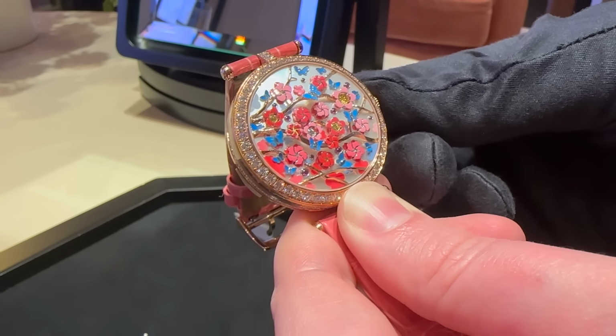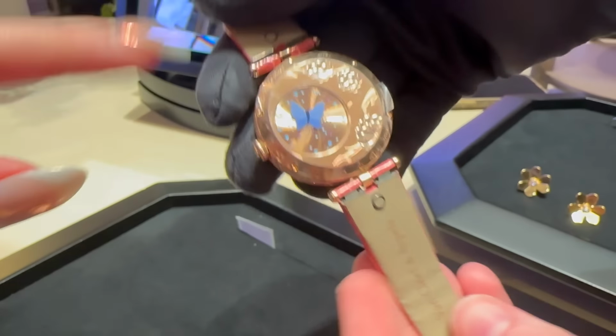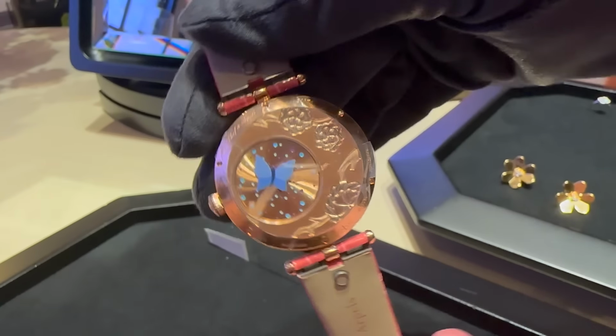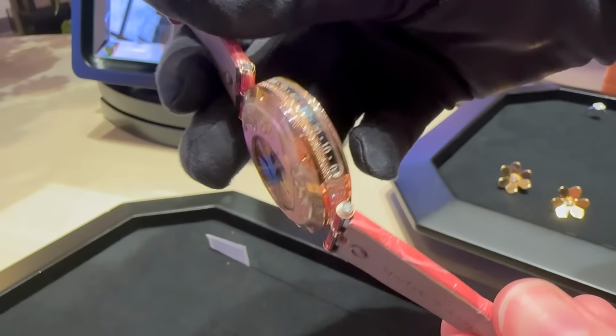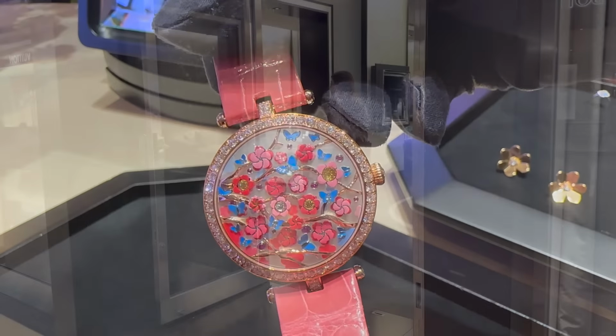And this one as well is all bling. Oh, it's got the rotor at the back too, the rotor with the butterfly. I like this rotor better than the other one. It's prettier. Very, very innovative indeed.